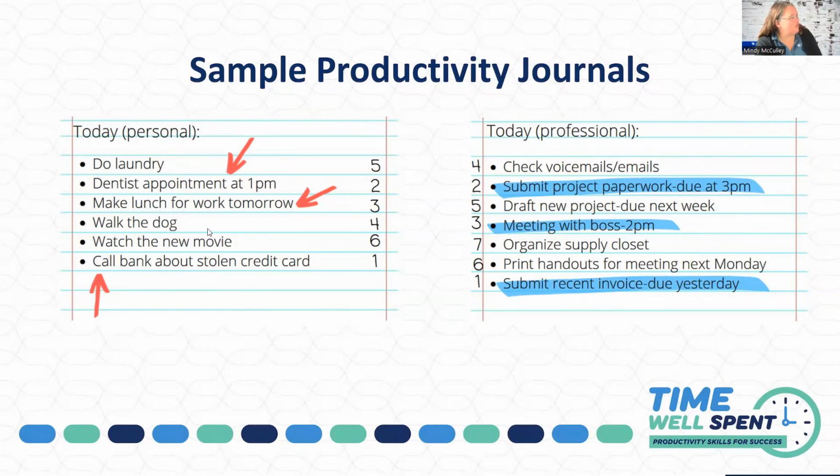You have to do the laundry, go to the dentist, make lunch for work, walk the dog, watch a new movie, and call the bank about a stolen credit card. Obviously, calling the bank about a stolen credit card is the highest priority. The dentist appointment is the second priority. Make lunch for tomorrow is the third priority, and so on. The highlighted ones are call the bank, make lunch, and the dentist appointment. Those are the things that have to be done today.